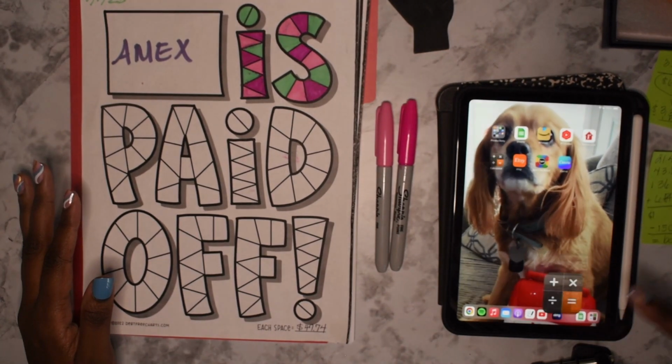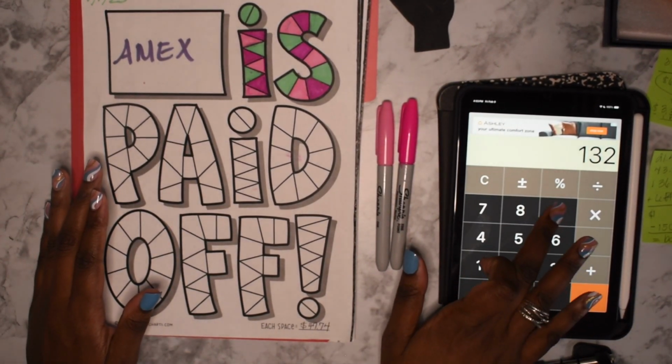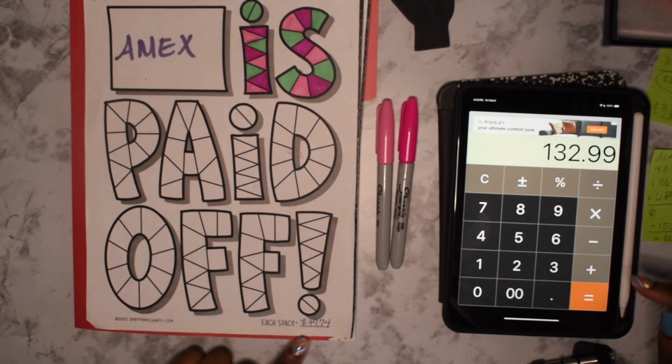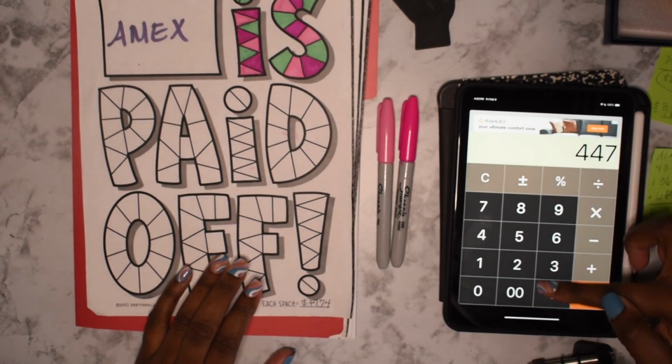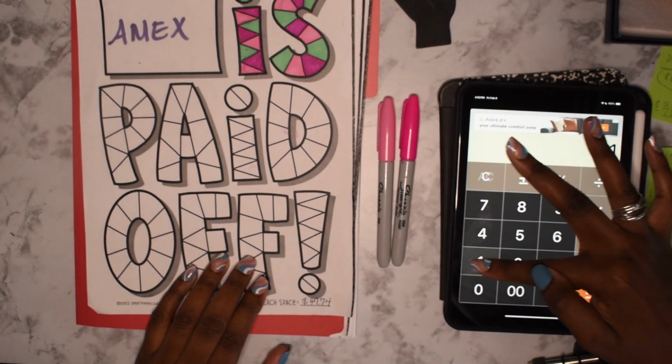Okay, so first up is my Amex card. I am making extremely slow progress on this card. But this month I made a payment of $132.99. Each box is worth $47.74. Oh, hold on, I messed that up.